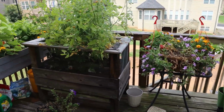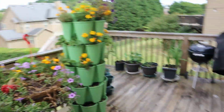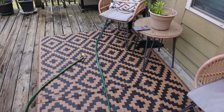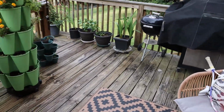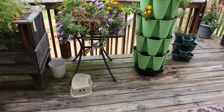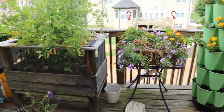Probably in my next update, because we're having a family cookout very soon, I plan on getting some new furniture for out here, redoing it, getting a new carpet and stuff, and just getting this outdoor space ready for us to have company and to utilize the space. So I'm excited about that. And yeah, that's pretty much it. So that is it, my friends. That's what my garden looks like for June 2024. Can't wait to show you what July looks like.